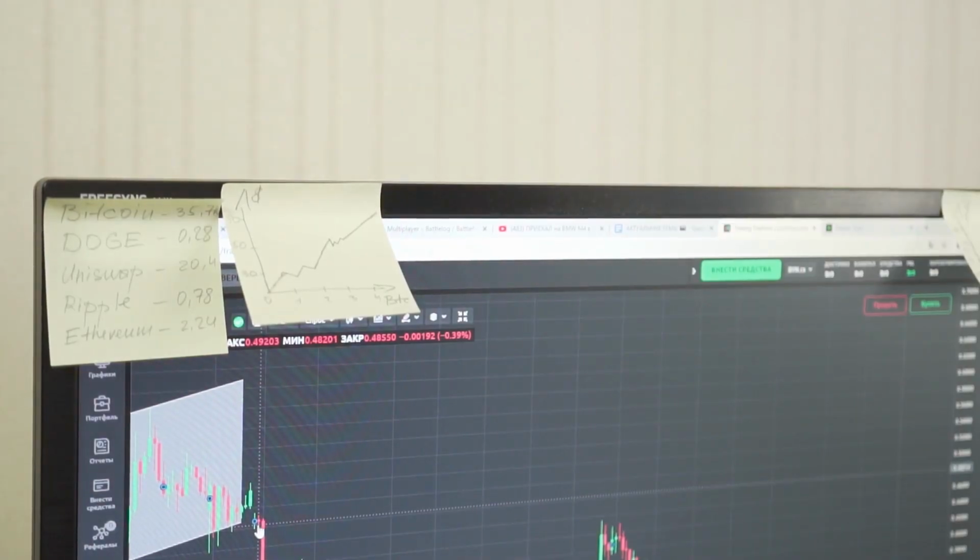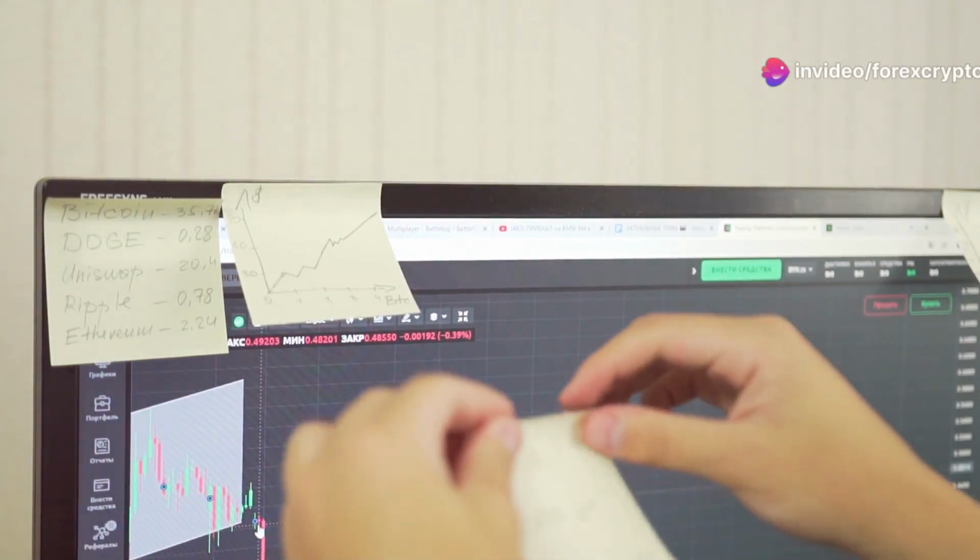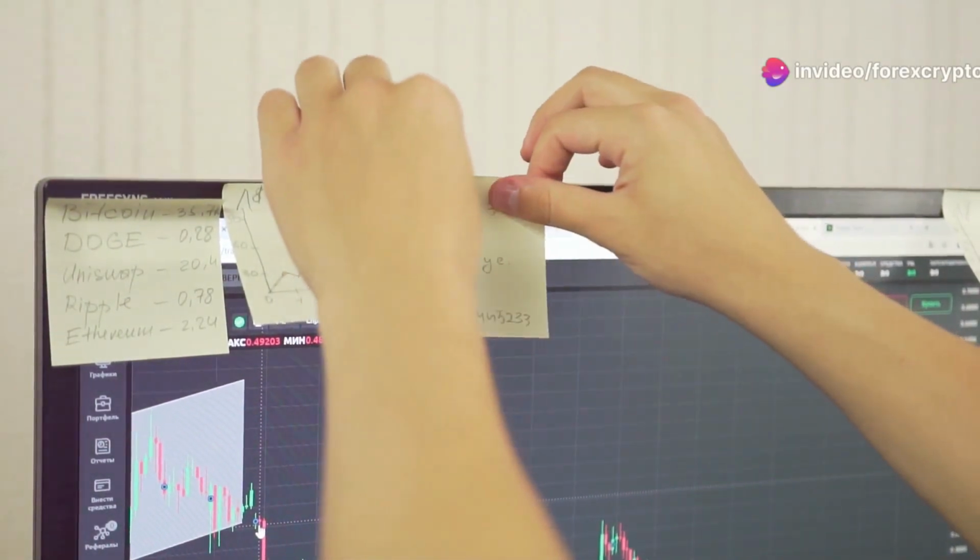However, it's important to remember that technical analysis is not foolproof. Market conditions can change rapidly, and no indicator can predict the future with absolute certainty.